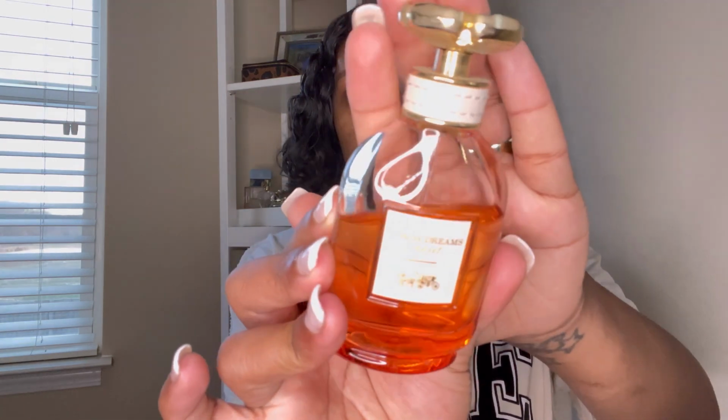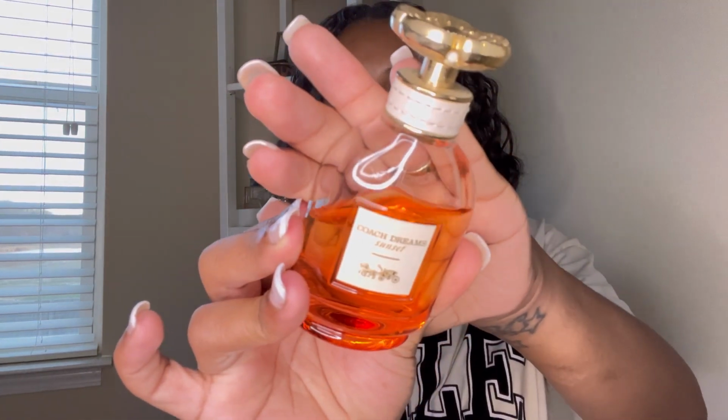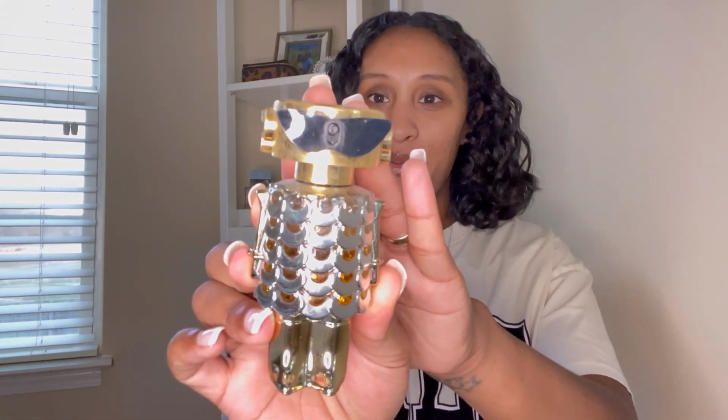This next perfume is from Coach. This is the Dreams Sunset. Talked about this perfume. It smells amazing. However, I will not be keeping this one. This is going to be a declutter one. The next perfume, you guys, is the Popular Von Fame. Talked about this one as well. This one is going to be decluttered, unfortunately.